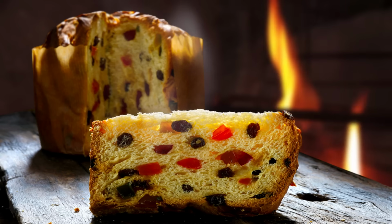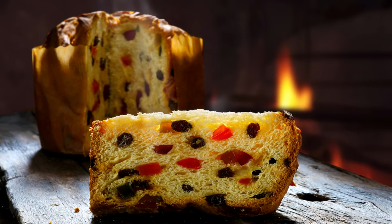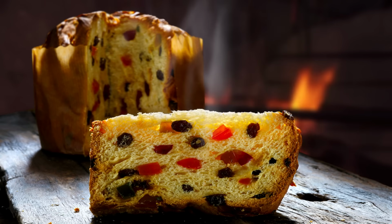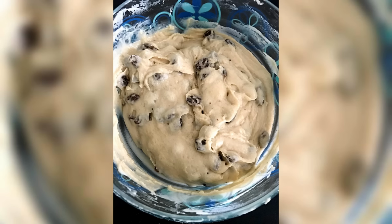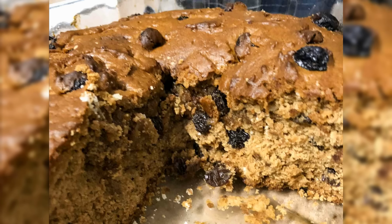Poorman's cake. Poorman's cake is a budget-friendly dessert that became popular during the Great Depression and World War II, when ingredients like eggs and butter were scarce. This cake is made by simmering raisins with water, sugar, shortening, and warm spices like cinnamon and cloves. Flour and baking soda are then mixed in to create a simple batter. The cake is baked until golden and firm, resulting in a moist, spiced cake that's rich in flavor with the added sweetness of raisins.